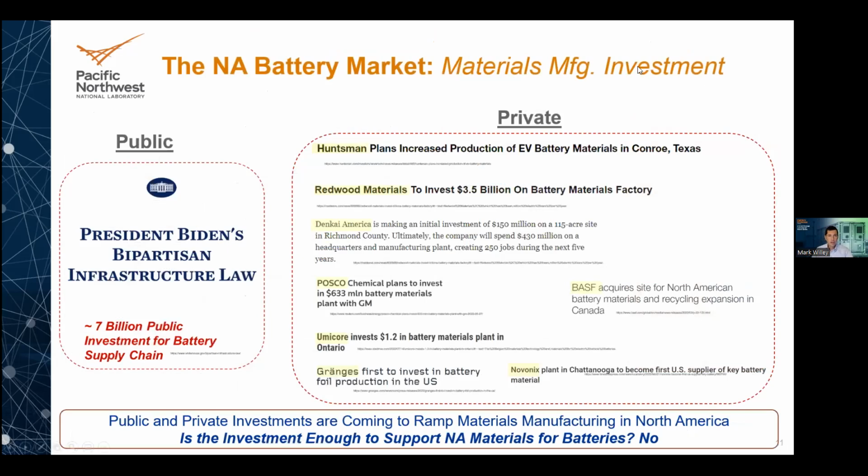Just some other discussion on the volumes of money that's going into the markets. We talked earlier about the electric vehicle OEMs putting lots of money in. On the private and the public side, in terms of materials manufacturing, you do see money coming into that market within North America. I'll talk first about the bipartisan infrastructure bill. There was $7 billion, I think most of you know, that was allocated, well, $3 billion of it is being allocated right now for the investment in the supply chain, and specifically not for the cell and the car manufacturing, but the upstream side of it to support bringing up materials and equipment and that side.